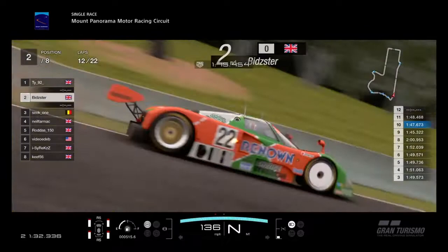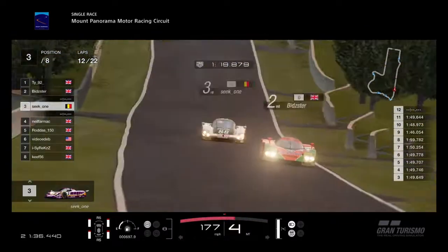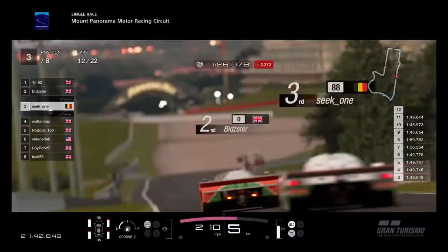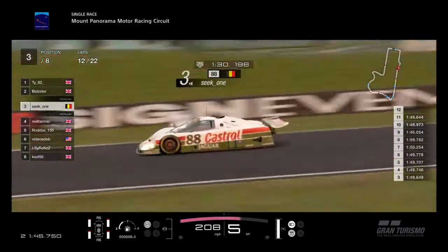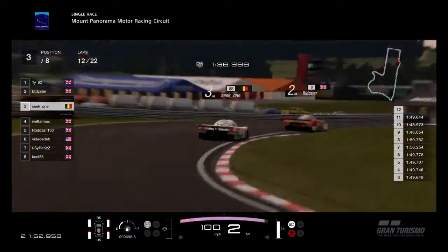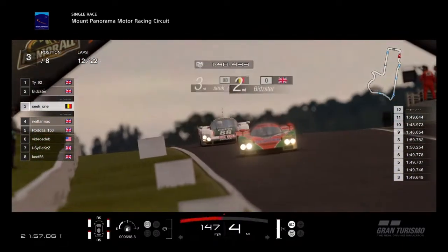As Bidster then goes out of the corner and down the straight, but this is where the Jaguar can fight back with the top end speed. Bidster's got 120 kilos on as well. Here we go. Seat 1 closing right up on the back of Bidster. Will he ever go into the left-hander? No, he won't, because he knows the Mazda's good on the brakes. So Bidster holds on to his second place, and down the hill we go towards the last corner.